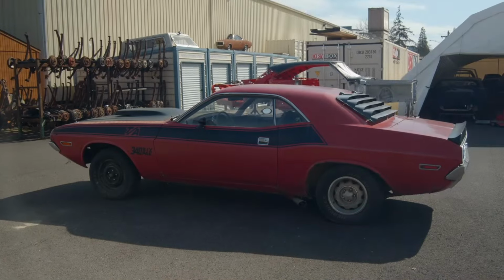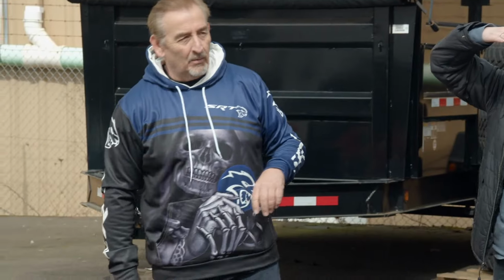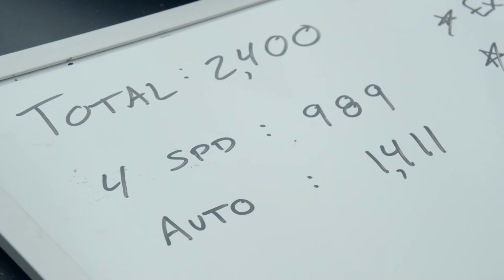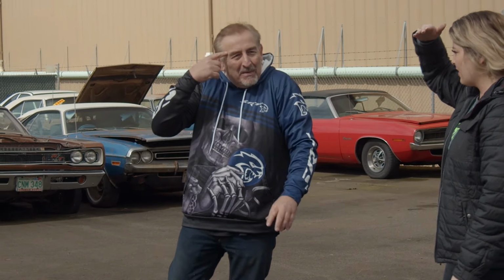Take a look at the side shot of this 1970 Dodge Challenger Trans Am. One of how many built? 2,400. How many with automatic transmission? 1,411. See how much better that works, folks? You have the answers right there. You need the answers right there.